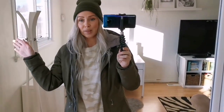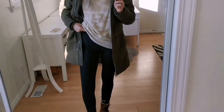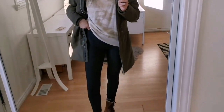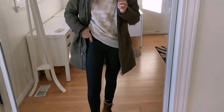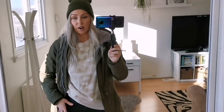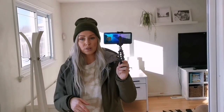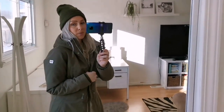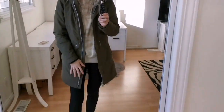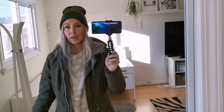Alright, so this is my outfit for the day. It's nothing too cute, just more to keep warm. I got these leggings at Walmart, and they have a nice thick waistband, and they are thicker, so it's good because it's freezing out. I got this toque at Walmart for like $4. And just my old Helly Hansen jacket and my insulated Doc Martens to keep warm because it is so cold out.